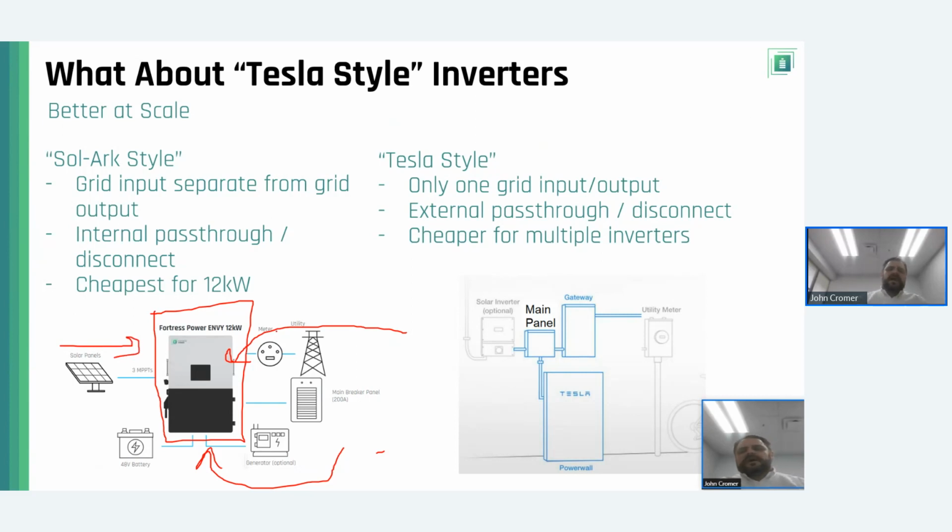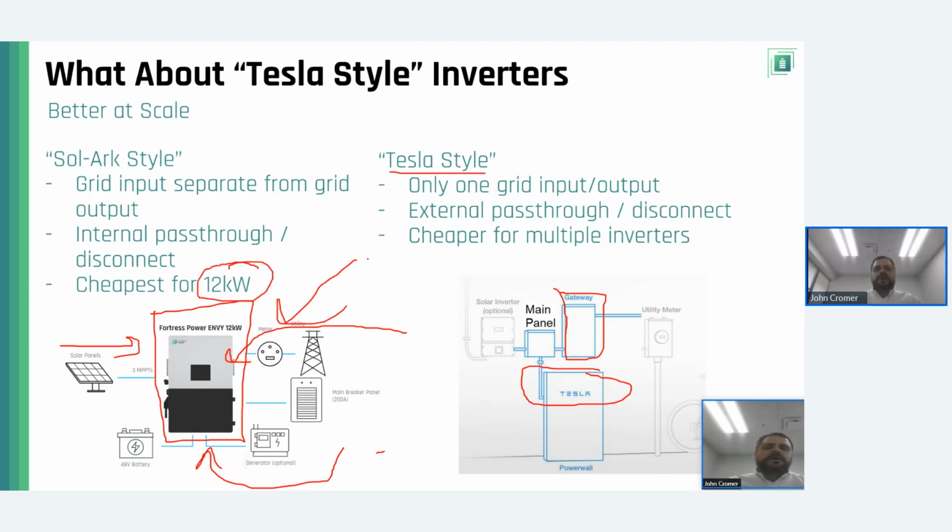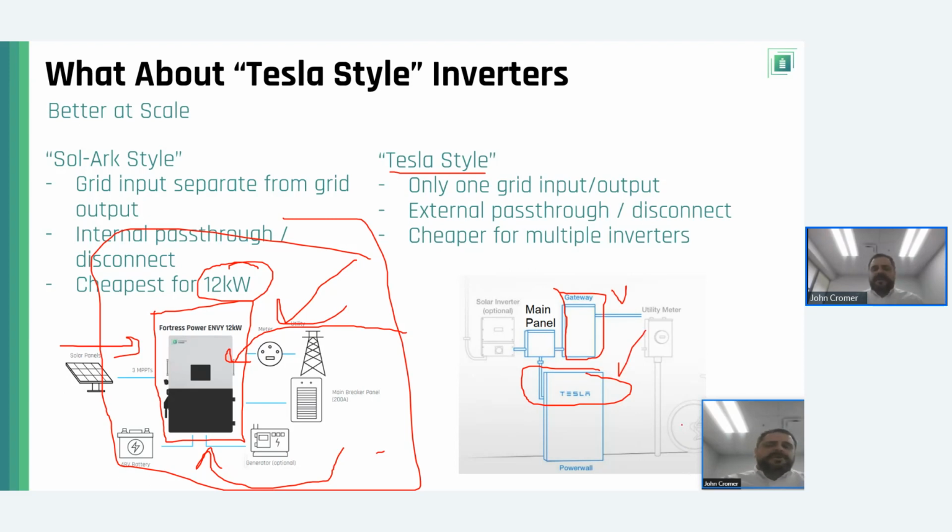That's the style that has been popularized by Solark, especially their Solark 15K, and that's equivalent in value to what the NV12K provides. The Tesla style is a little bit different. They separate out the transfer switch and the grid disconnect from the inverter and the battery system. So if you only need one inverter, if you only need 12 kilowatts of backup power, the hybrid all-in-one solution will be the cheapest and easiest option, because one big thing is generally cheaper than two small things. You get some economies of scale by keeping it simple.